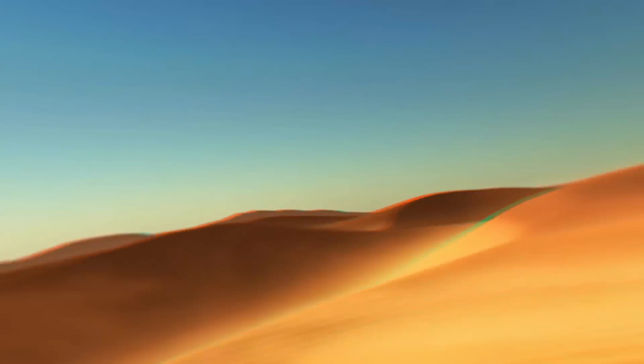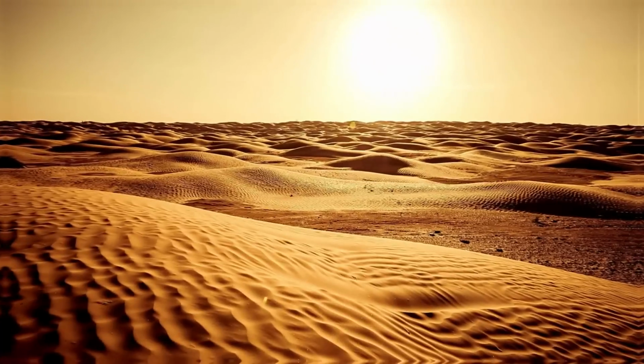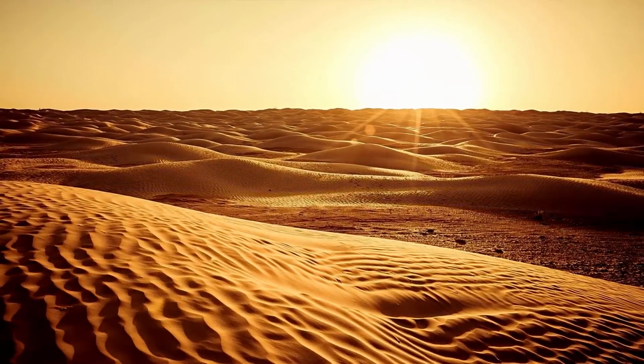Earth's Eye. With temperatures that reach 104 degrees Fahrenheit in the warmest month of the year, the Sahara Desert is one of the toughest locations on Earth.